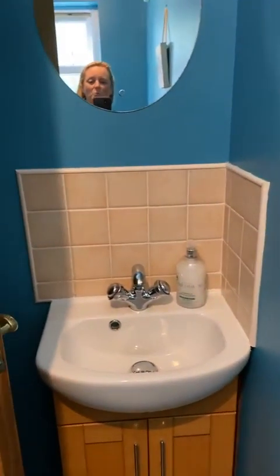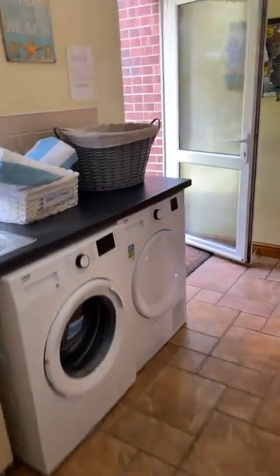Quick look at the downstairs toilet. Not really much to see in here. Little room. There we go. See? Oh, there's me. Hi! Okay, right, let's carry on. Let's go into the games room.